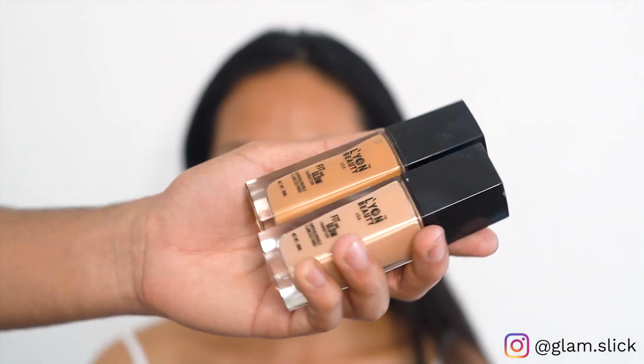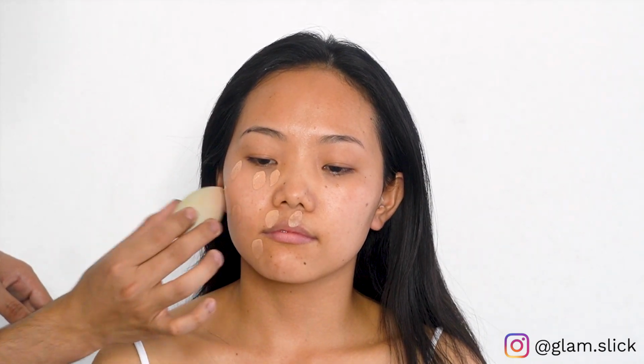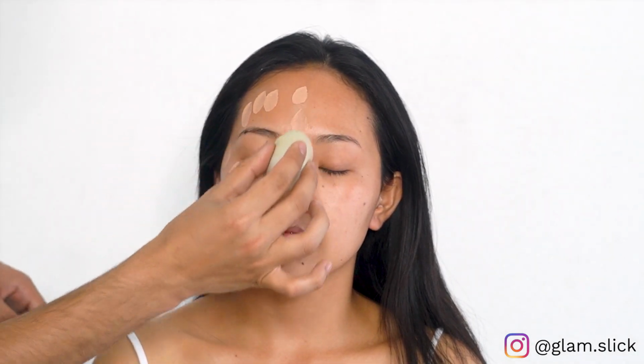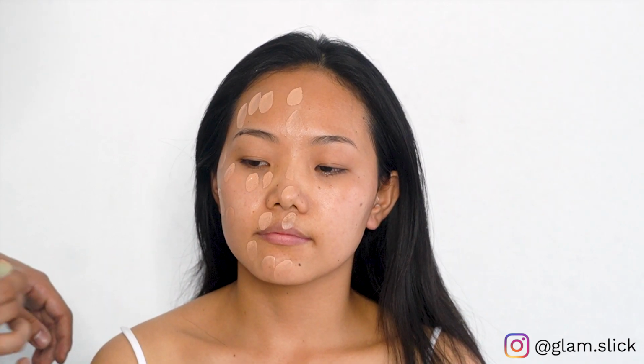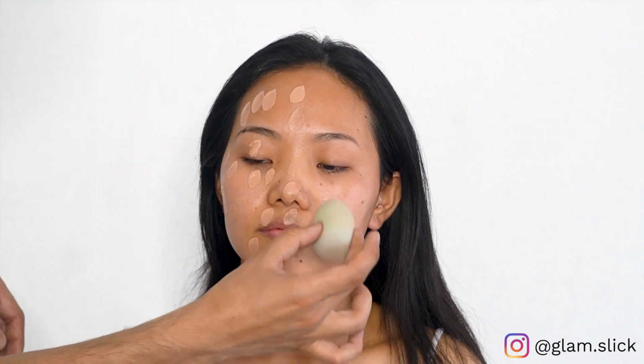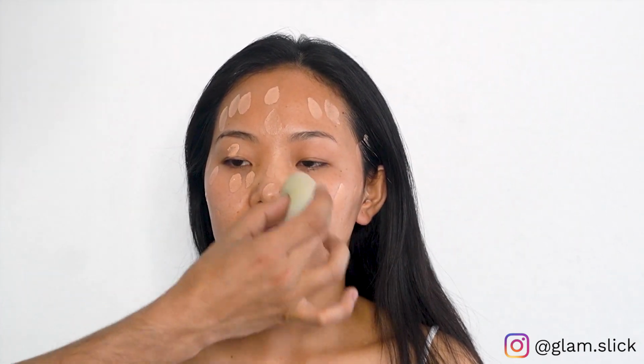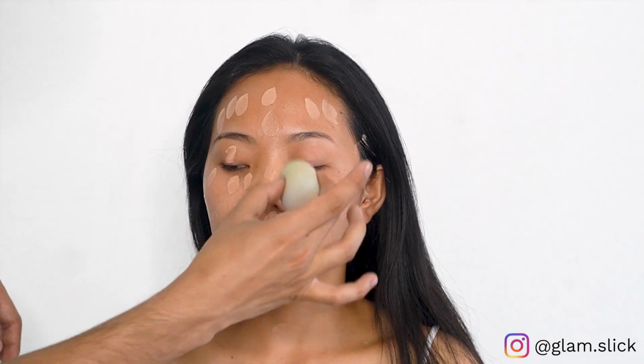So for foundation, I'm using this Lyon Beauty foundation, and this foundation is a really good dupe of Maybelline Superstay foundation. This foundation gives a satin finish and medium to full coverage. So if you love more coverage, then you can easily build it up. This foundation is really buildable and blends amazingly. And it is also very affordable. The price of this foundation is 800 rupees.